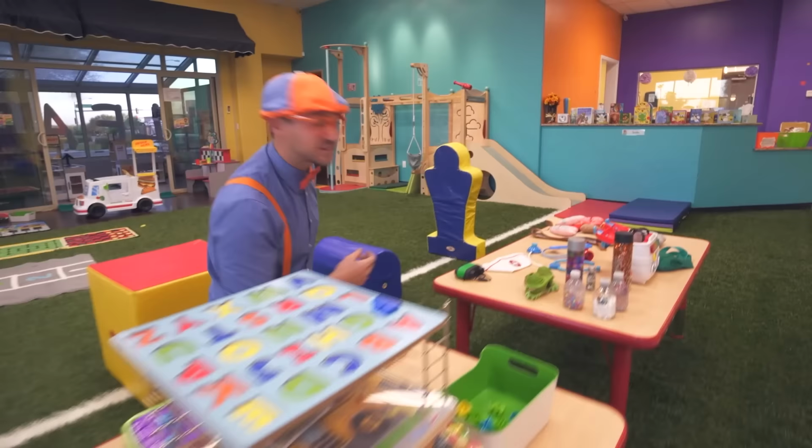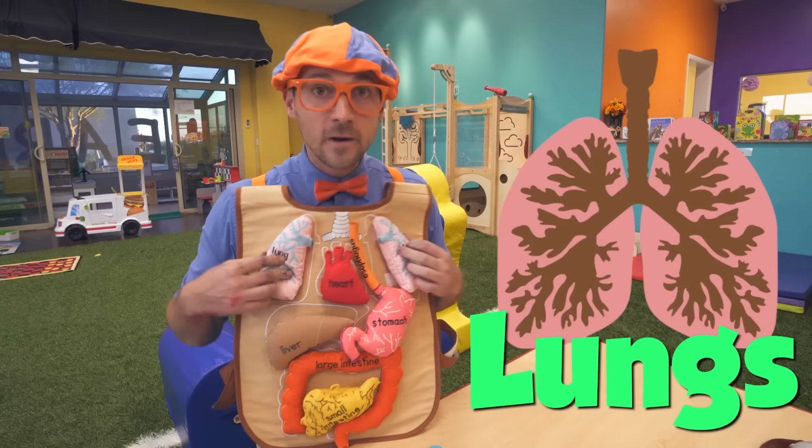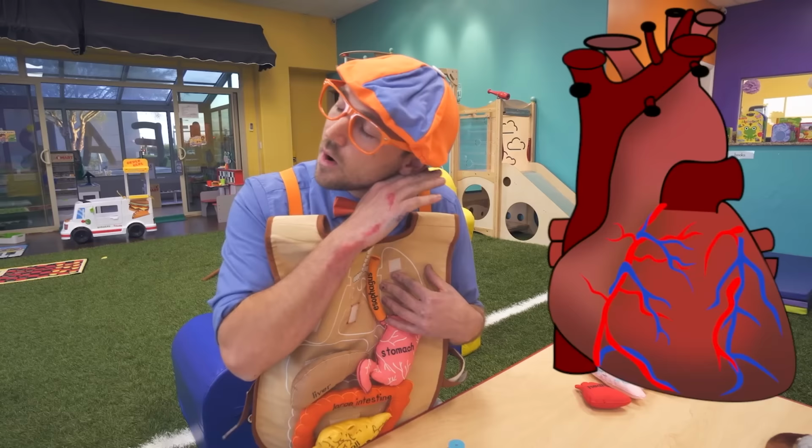Whoa, another table with a bunch of cool things. Whoa! Okay, look at this. Wow, it's like the human body. Whoa, like my lungs right here. That hold all the oxygen in our bodies. Whoa, whoa! Let's put the lungs right there. Ooh, and the heart. Whoa, this is what pumps all the blood everywhere. And that's when you lay your head on someone's chest and it goes bum, bum, bum, bum, bum.